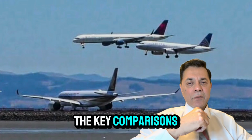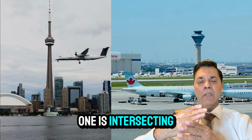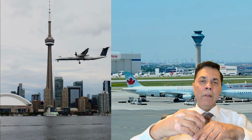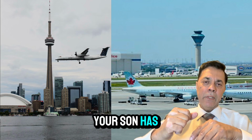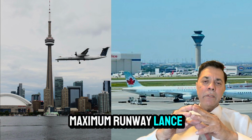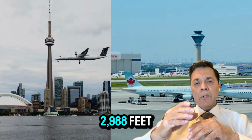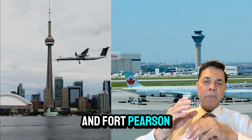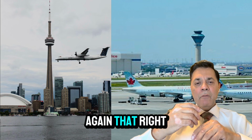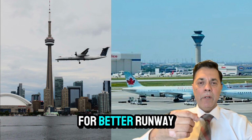The key comparisons. Billy Bishop has only one runway, with one intersecting runway only for the crosswind component, whereas Pearson has two parallel pairs and one crosswind. The maximum runway length for YTZ Billy Bishop is 3,988 feet and for Pearson is 11,120 feet. Again, YTZ has no parallel landing, while YYZ does operate parallel runways.